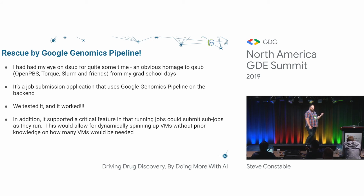So dsub is itself a job submission application. It uses the Google Genomics Pipeline on the back end. The important thing is we tested it and it worked, and I was very happy. In addition, one of the critical things we're looking for is that within a submitted job, you can then go back and submit a sub-job, which allows us to dynamically spin up a whole fleet of VMs without prior knowledge on exactly how much would be required.